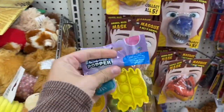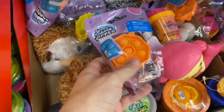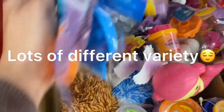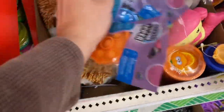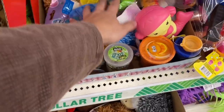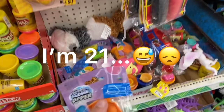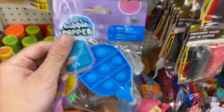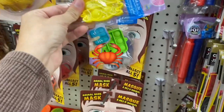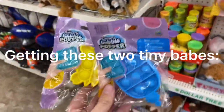This is so cute. This one's a crab. T-shirt. They have more. They have a square and a pineapple. Look, they have a square, pineapple, a t-shirt. Whatever this shape is called again. Kind of cool. Yeah, I'm getting the crab. Yeah, I'm getting these 2. Nice.